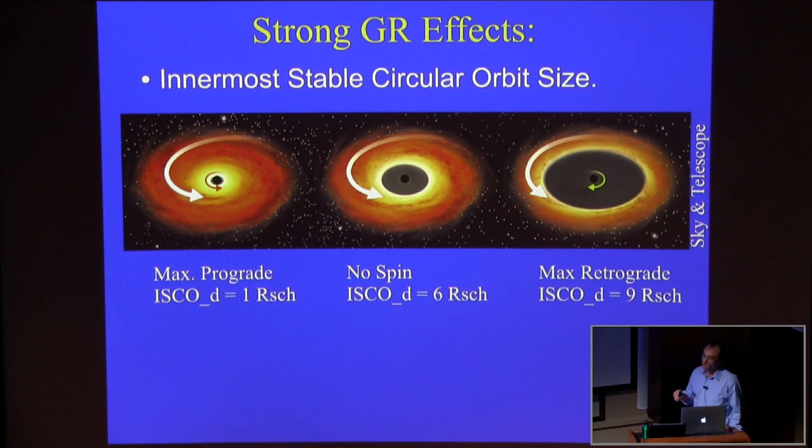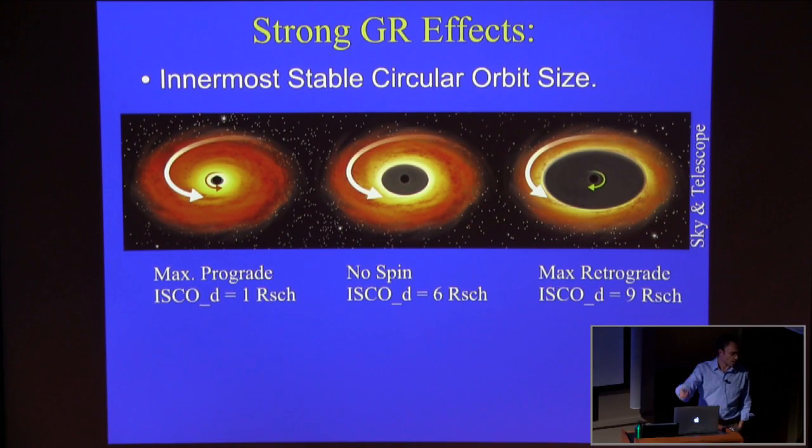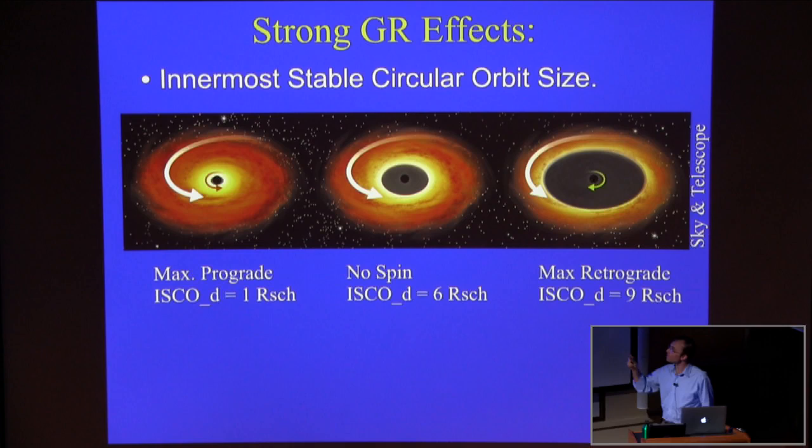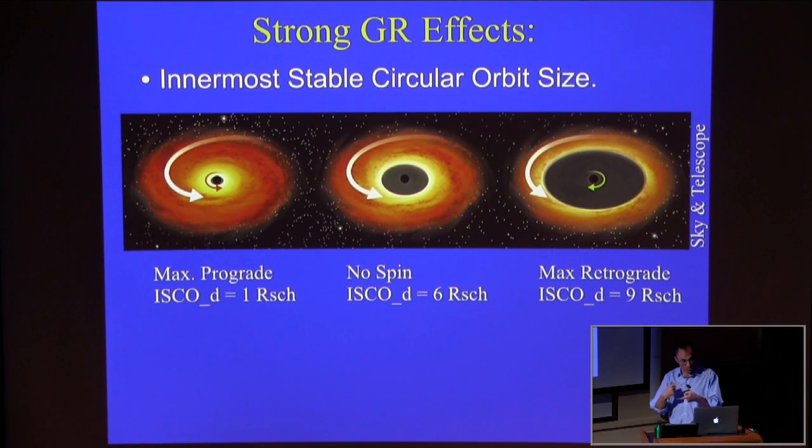Now, that's what light does. Matter also is constrained to do some very interesting things close to the event horizon. Around the Earth, you can have circular orbits at any radius, but around a black hole, of course, you start approaching the speed of light, and then very odd things happen. If you are orbiting a black hole that's not spinning, you can get within 6 Schwarzschild radii before you pass through what's called the innermost stable circular orbit, and you have to spiral in to the event horizon. If you're orbiting opposite to the rotation of the black hole, you can extend that innermost stable circular orbit to 9 Schwarzschild radii. And if you're prograde, orbiting with the spin of the black hole, you can cinch up to within 1 Schwarzschild radius.